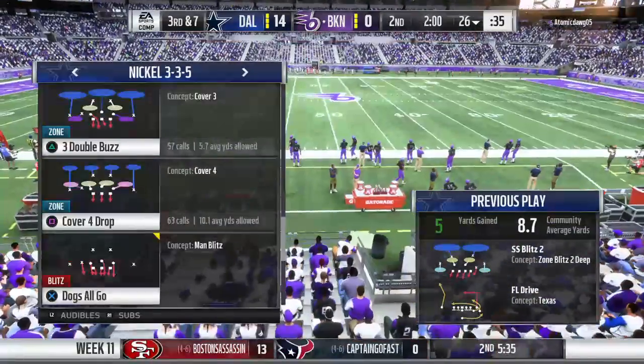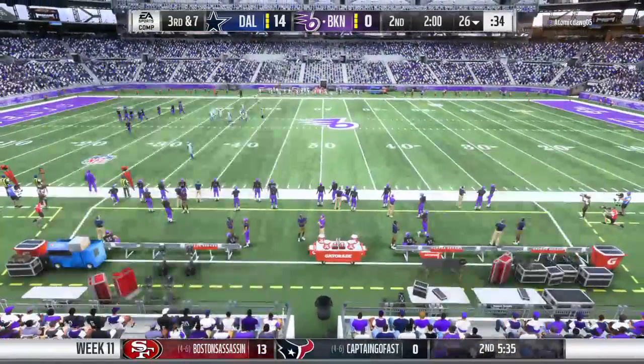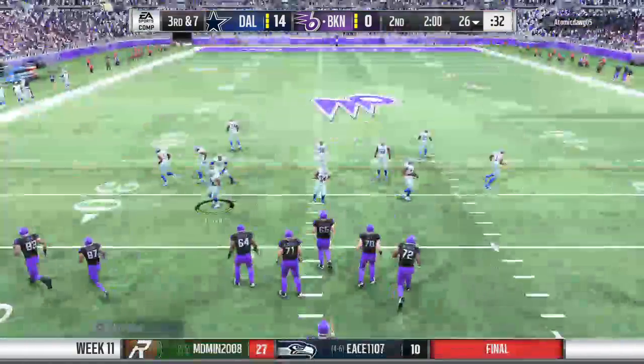Two minutes to go here in the first half. Back to more NFL action on EA Sports after this.